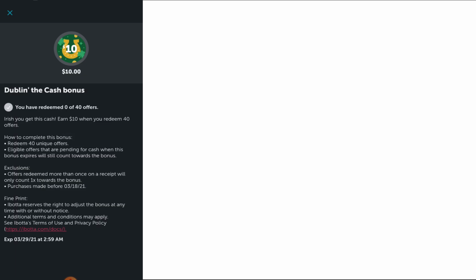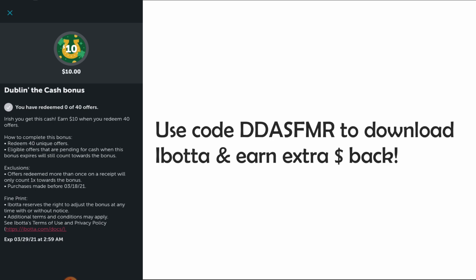So let's take a look here. This one, the Double the Cash bonus, is 0 of 40 offers that I've redeemed. So I would have to redeem 40 offers to earn $10. And that might sound good if you're just starting out, but 40 offers is kind of a lot, so I'm probably going to pass on this one. I only have a little over a week to do it, and 40 offers is kind of a lot. So unless this is a week where we're getting a lot of free stuff, probably pass on this one.